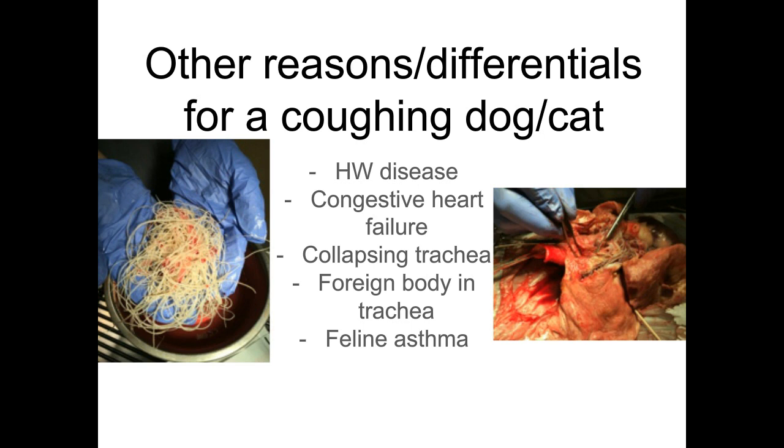Little dogs get what they call collapsing trachea. As they get older, the cartilage around their trachea is not strong enough, and that will kind of fall in on itself and cause them to cough. We can help that by putting a harness on them, and that might help the coughing. Of course, if there's a foreign body in the trachea, they'll cough with that, and feline asthma can be seen as coughing too. So don't always jump to an upper respiratory infection, a viral infection or a bacterial infection. There are other things that you need to rule out and think about as well.